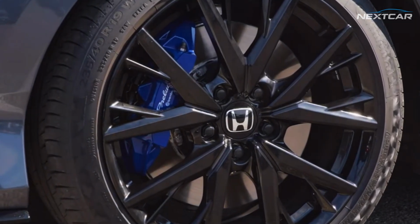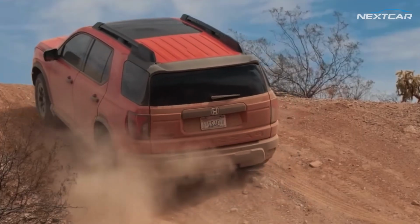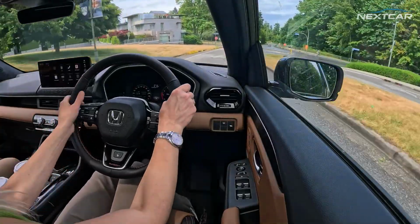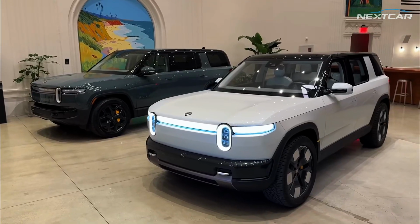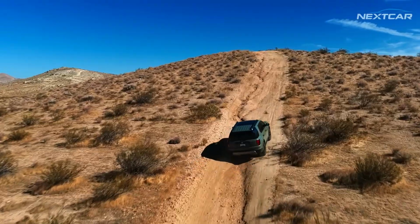These aren't your typical new car launches. This is a lineup of vehicles that either redefine their segments, bring back legends, or prove that innovation doesn't always mean six-figure price tags. And number 1 might just save the electric vehicle market from itself.